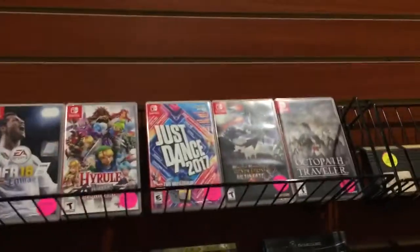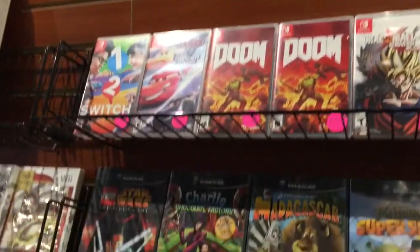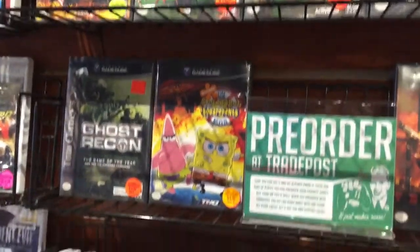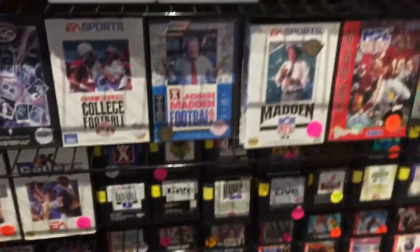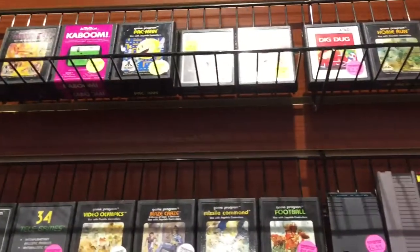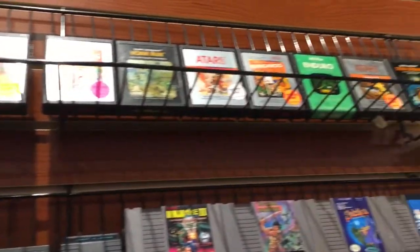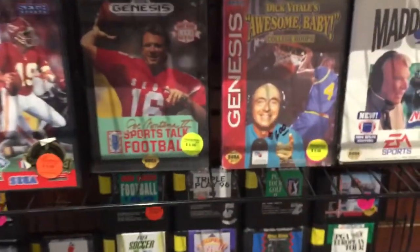And you got Switch games up here at the top, but not a single one of these would meet the $25 challenge because they're all over 30 bucks. So that's an instant fail if you get any of those. So we'll go back down here. We got some Dreamcast games, nothing I need. Some loose Genesis games, some complete in-box Genesis games, some loose Nintendo 64, loose Super Nintendo, loose Atari. Bunch of loose cartridges in this section of the store. And what do I see here?